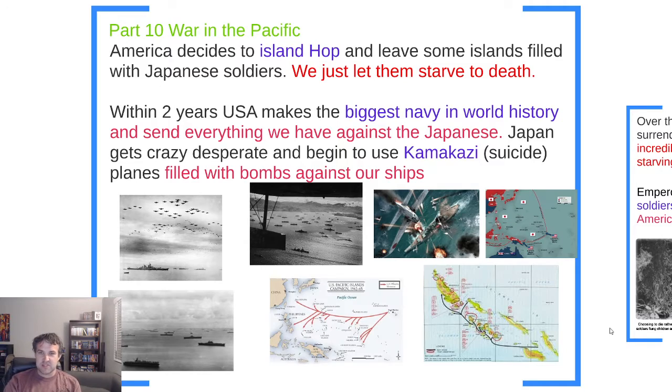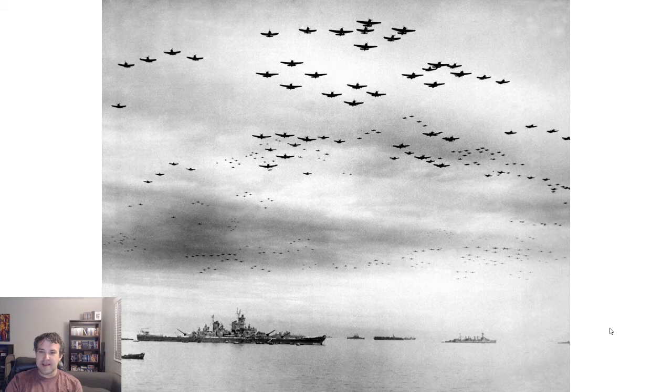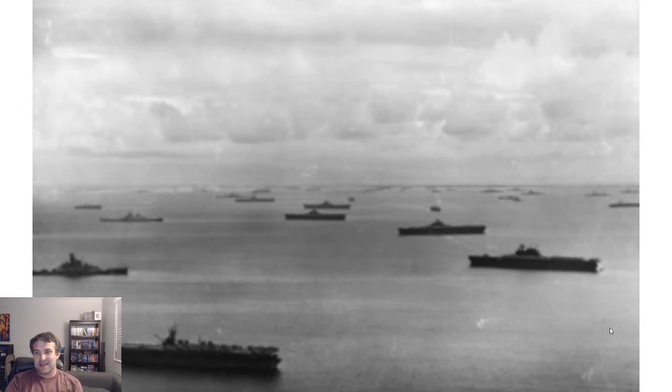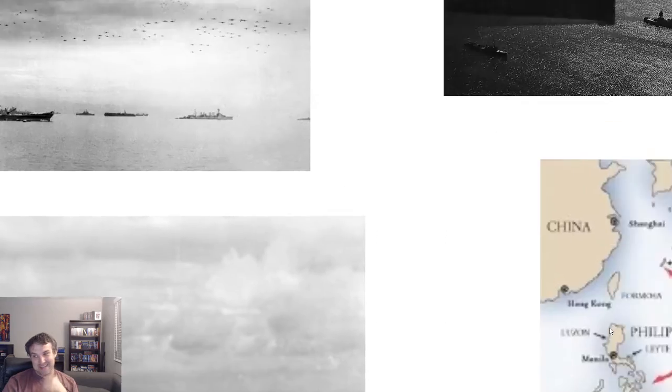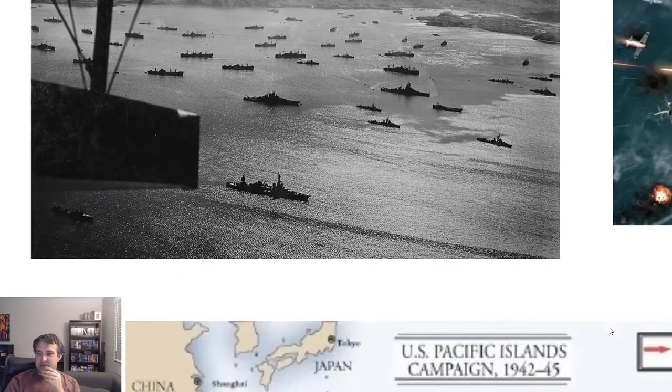All right, let's check out some of these pictures. Look at all those American planes. Holy cow, we're just taking over the sky. And look at all these ships, as far as the eye can see. Most of these are aircraft carriers too. Here comes America. And here's the American Navy outside Okinawa. A lot of those are Liberty ships, bringing in more soldiers and supplies to attack the Japanese.